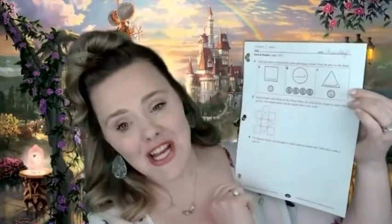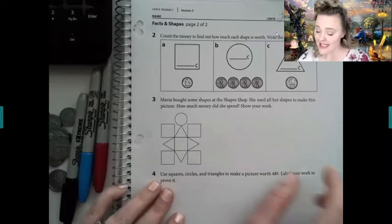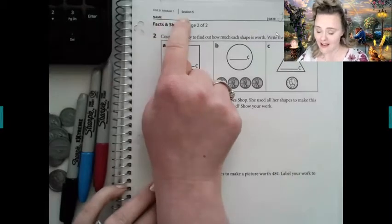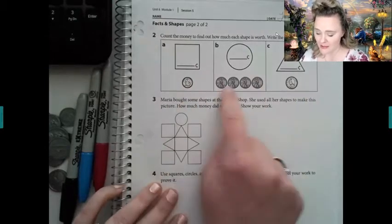So you'll see that it has 3 shapes at the top, and it says facts and shapes. All right, so I'm going to put that under my dot camera, and it is Thursday, and today you should have this page. It's Unit 6, Module 1, Session 5, Facts and Shapes. You'll see 3 shapes across the top with some coins.